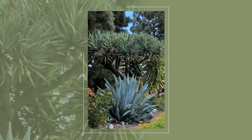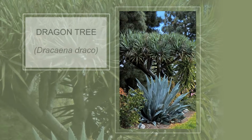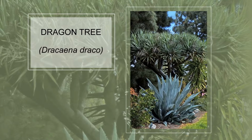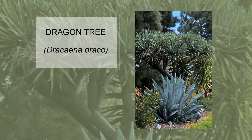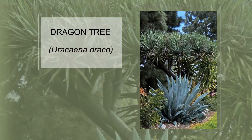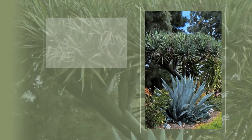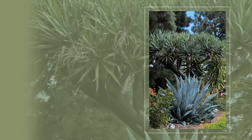To your left and directly across from Manor 6C is the dragon tree, a native to the Canary Islands. When cut, it exudes red sap. The name comes from Greek mythology, where Hercules slays a 100-headed dragon, and wherever the blood spilled, dragon trees sprang up. Dragon's blood is often used in traditional Chinese medicine, and supposedly Stradivarius violins were dyed with this substance.